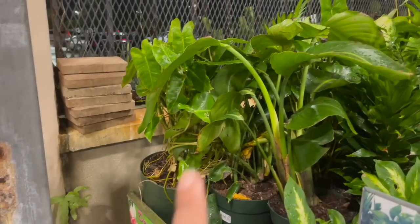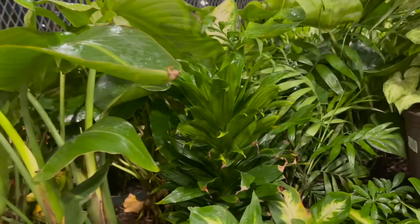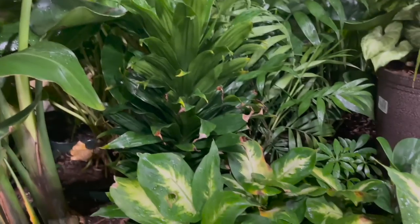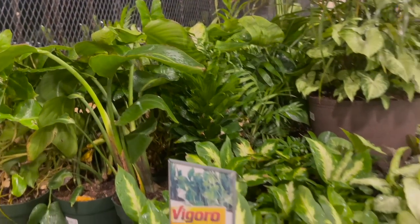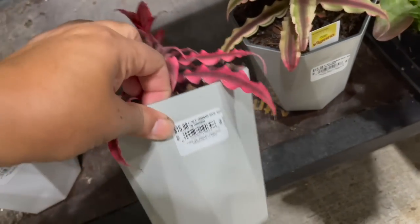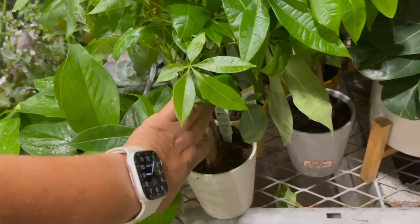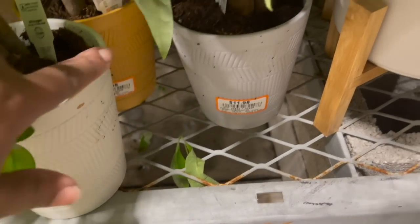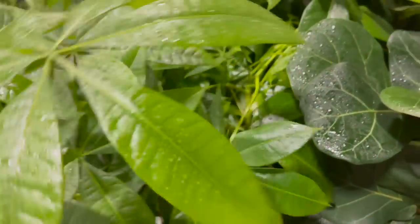For $12.98, they have a bird of paradise, some philodendron Burle Marx, Dracaena Janet Craig. They also have these super cute bromeliads for $15.98. This is called, I'll get the name and put it on the screen. Some money trees for $11.98 in these type of pots. They have white, orange, and gray. They're braided.